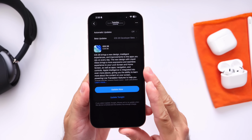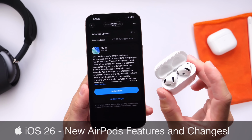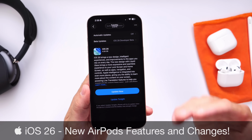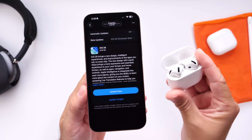Alright, so Apple has now officially released iOS 26, and with this next software update, Apple brings 7 new features and changes to AirPods. In today's video, we're going to take a look at 7 new features and changes that you can now take advantage of after updating to iOS 26 and the latest firmware update for AirPods.